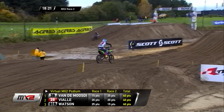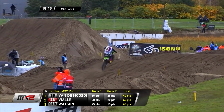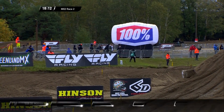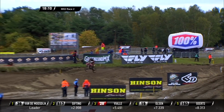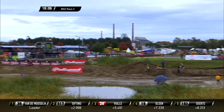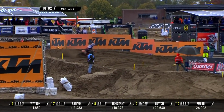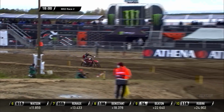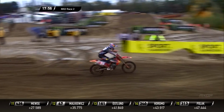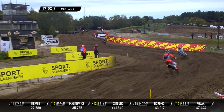Wow, there's your podium right there. Next mistake decides it possibly. Or Watson finding his way past at least one rider, which would have to be his teammate at the moment. Roan Van De Moosdijk going for a race win, has never won a MX2 race. And Vial starting to look interested as well. There's the gap. There's Van De Moosdijk right out the far end.